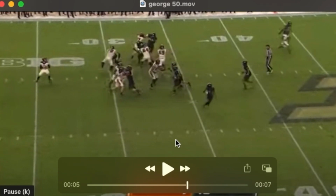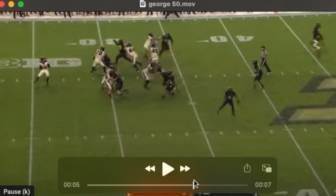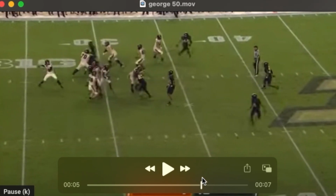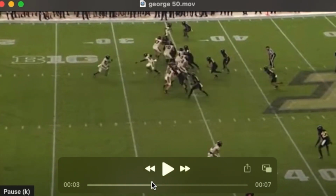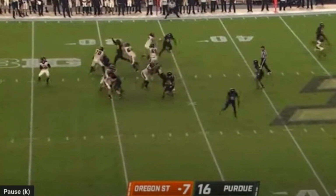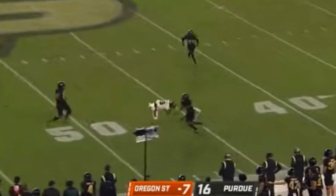Again, he never stops running his legs. You can see he's pushing both blocks back, eventually throws off the tight end with his outside arm, and gets in the face of the quarterback. So I just wanted to start the video with something we're likely to see throughout, which is this relentless pass rusher that is George Karlaftis.